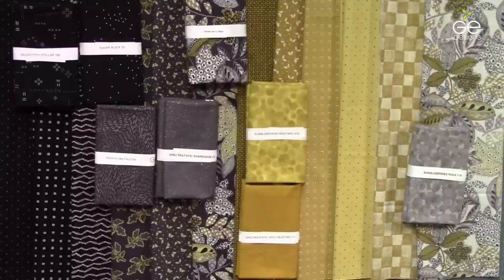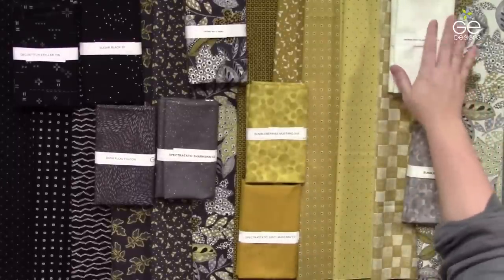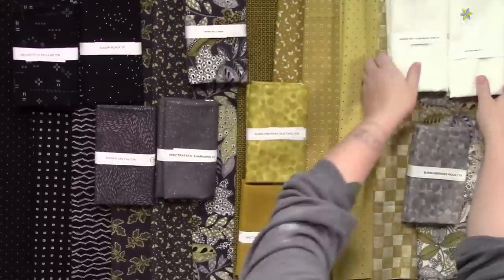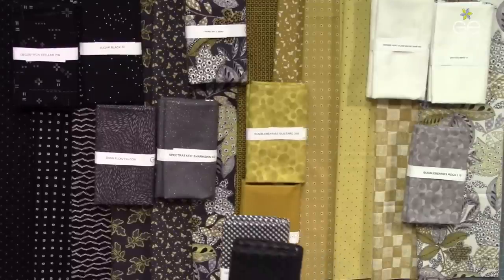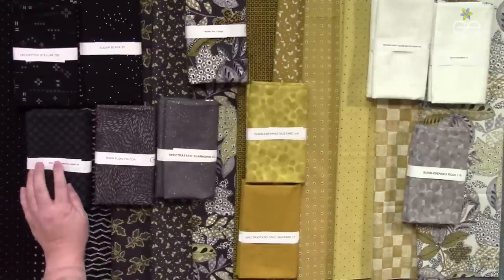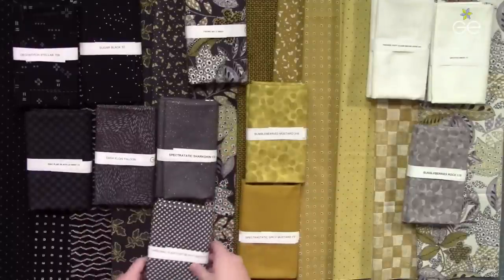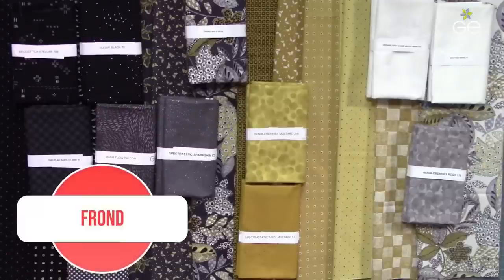And then for some whites, we have Grunge Soft Clear Water. That looks really nice. It has a kind of gray in there that goes well with that. And then the Spotted White. And that also has some gray, a taupey color. So it looks really nice. And then we have some diagonal plaids that would work really nice as bindings. We have Diagonal Plaid Black from the Late October bundle and the Diagonal Plaid Flirt Black from the Flirt bundle. And so yeah, those would make really great bindings and bring it all together. And again, that was the Frond bundle, 12-piece bundle by Andover.